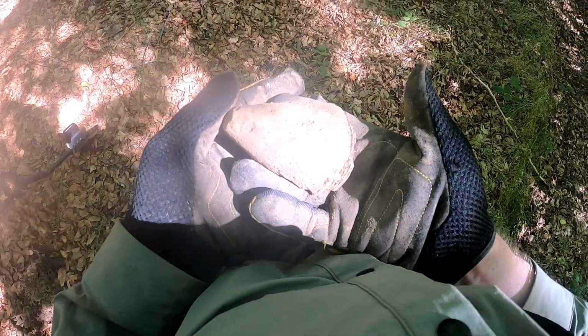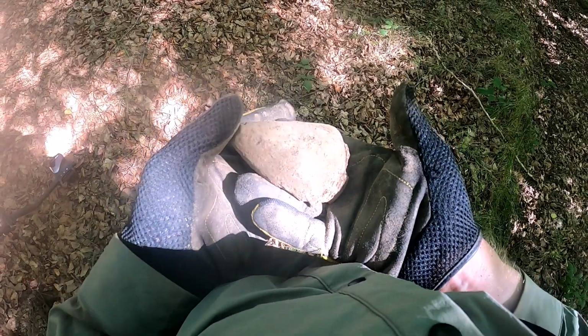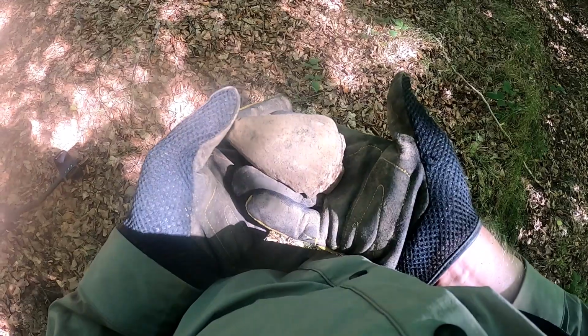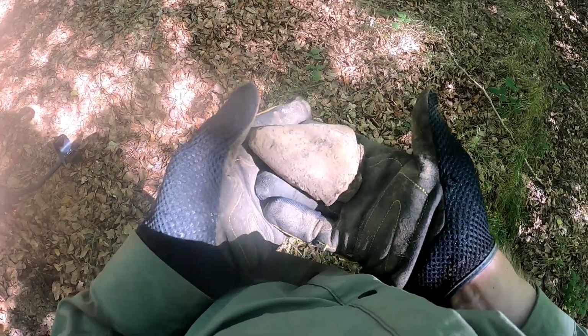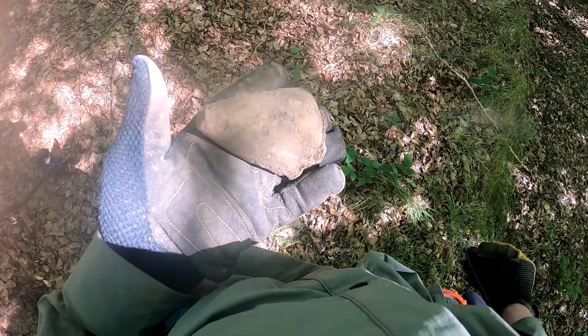I'm heading back into the forest where I found all of those unfired bullets. I want to have a look around that area again, because I did notice some trenches and there was one big signal that I found last time, but I didn't have time to dig it out. So I'm kind of intrigued to find out what that is. Moving on.